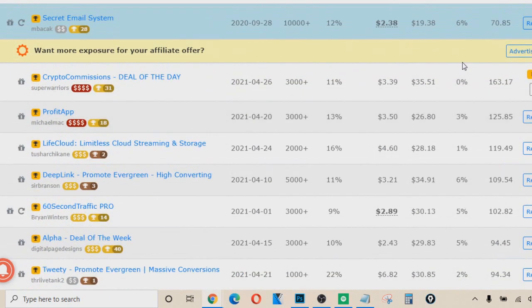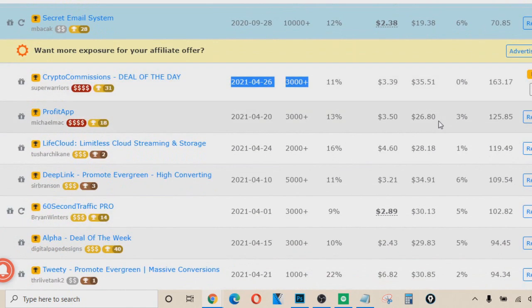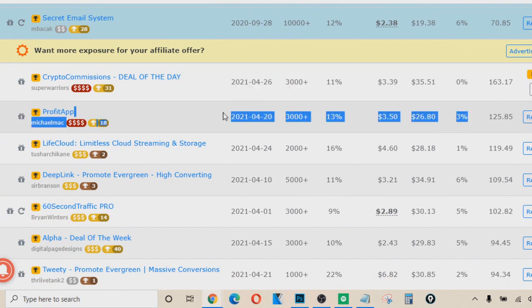So let's find a product real quick. The one that we applied to really fits that criteria. So 3,000 sales, it's less than a year old. Visitor value is $3.39 and a 0% refund rate. Now, like I said, I actually wouldn't probably choose this. I'd wait a few days because it's brand new. This product here is actually good right here: 3%, $3.50 visitor value, 3,000 sales, and it released within a year.